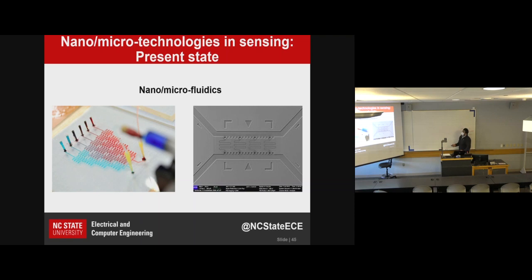It's not just for sensing applications, but also for handling fluid. If you have a blood sample, and if you want to purify the blood sample before analysis, there are a lot of advances in microfluidics. So basically, handling the fluids at really small volume, because when you do a blood test, you don't want to give hundreds of milliliters of blood, right? You want to give a very small amount of fluid, and you want to acquire as much data as possible.